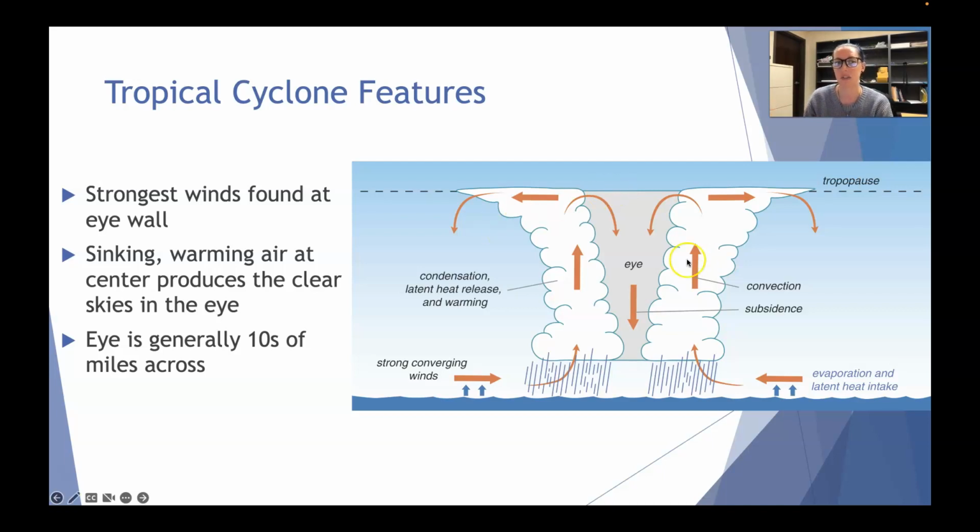The eyes themselves can be anywhere from 10 to 20 to 30 miles across. We've seen some really large eyes out there. We've also seen what we call pinhole eyes. So that will just kind of make way for potential intensity, which is really quite fascinating as well.